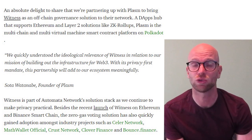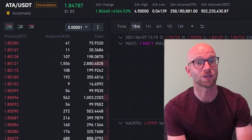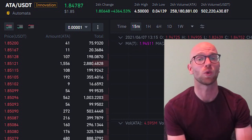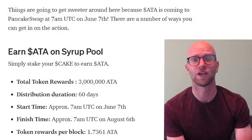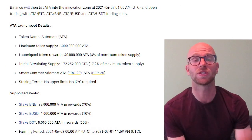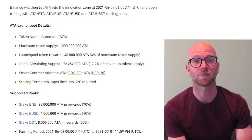Now Automata is a new project. They secured a few partnerships for their Witness feature from Bounce to Plasm, and their ADA token just went live on Binance on June 7th. It started trading at 4 cents and went straight away to $4.50, which is about a 100x. It is currently trading at about $1.80. You can stake your Cake tokens on PancakeSwap as well for the next 60 days to get rewarded in ADA tokens. There will be 1 billion tokens in total supply, and the estimate is that there will be 170 million tokens in circulating supply in the beginning.